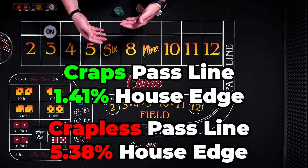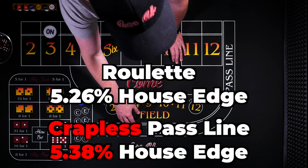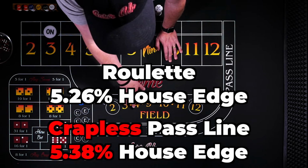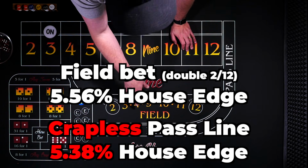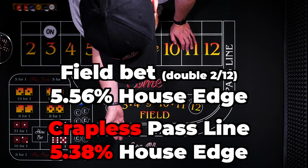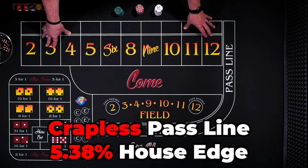5.38% is very close to what you'd see in a roulette game. So it goes from one of the best bets in the casino to not so great. It's actually just as high as the field bet, which so many players consider a sucker bet. Now it is a one roll bet, but it's up in the 5 range. So your pass line bet is now up over the 5% range as far as house edge goes.